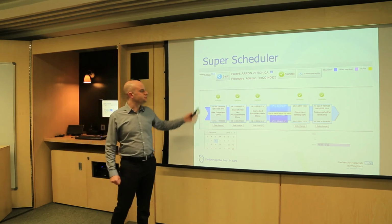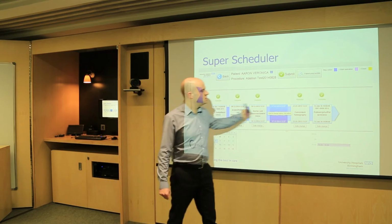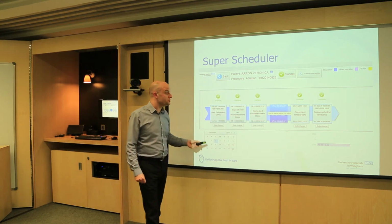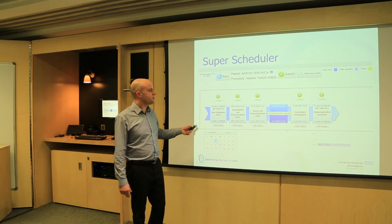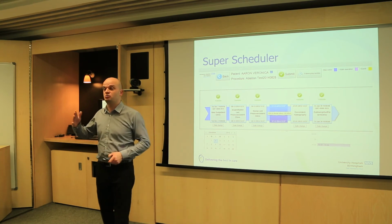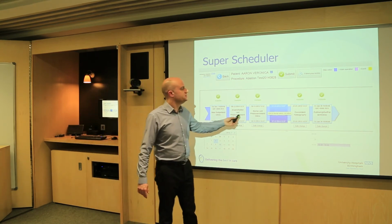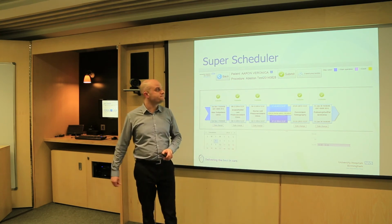So what Super Scheduler aims to do is basically enable all events comprising a pathway to be booked simultaneously. The benefit of that is that a patient can walk out of an outpatient appointment knowing the exact date and times of every single event culminating in the procedure they're going to have.